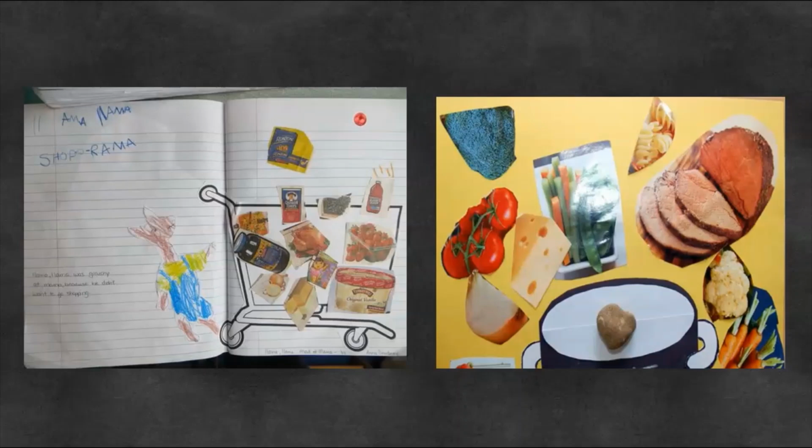Using a recipe that they're very familiar with, maybe their favorite dinner, would be a great idea so that they already know what ingredients to look for.